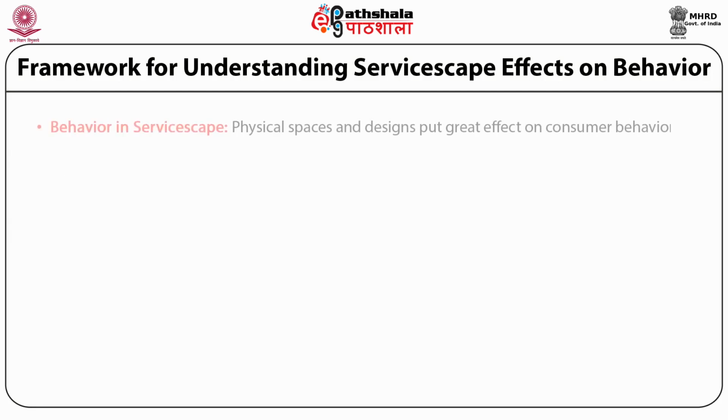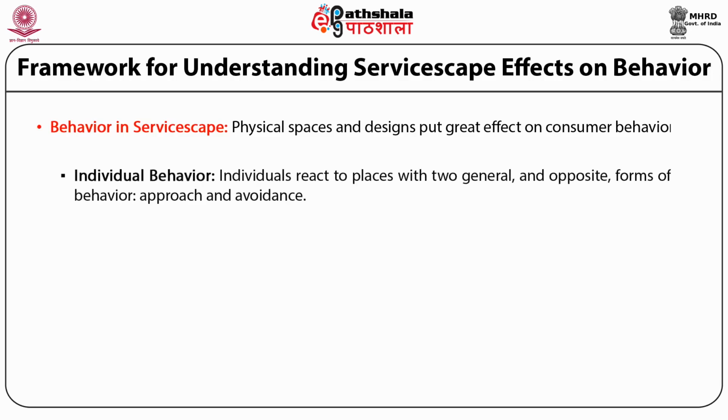The next point is behavior in service space. Physical spaces and designs put greater effect on consumer behavior. This part includes two aspects. First, individual behavior. Individuals react to places with two general and opposite forms of behavior, that is, approach and avoidance. Approach behaviors include all positive behaviors. Avoidance behaviors reflect the opposite. The physical settings can influence the perception of the consumer and the ability of the employees to do their job effectively.